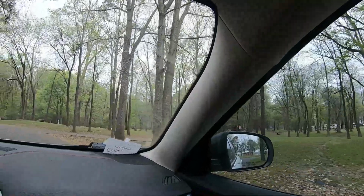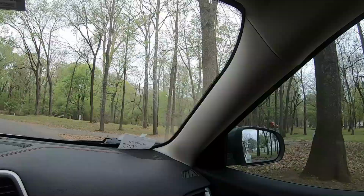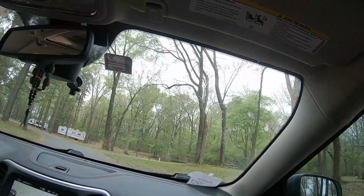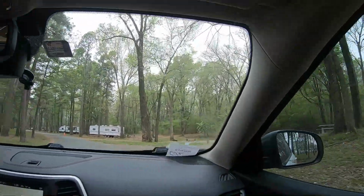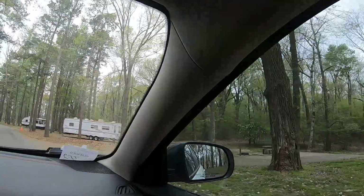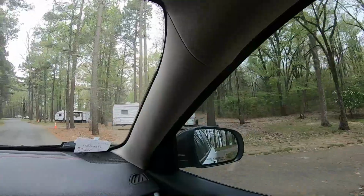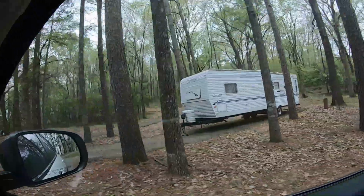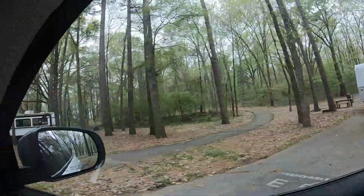But I like this park. This is really nice. Really nice park, isn't it? Oh yes, there's some walking trails right in there too. The bugs are a bit pesty this time of year right now. Yep, comes right up there. You can get right up on that walking trail, starts right there.